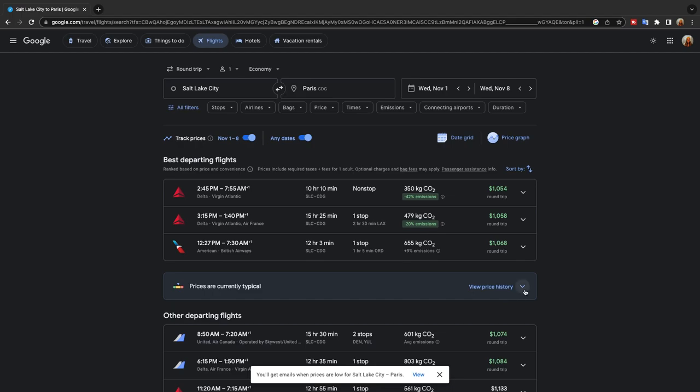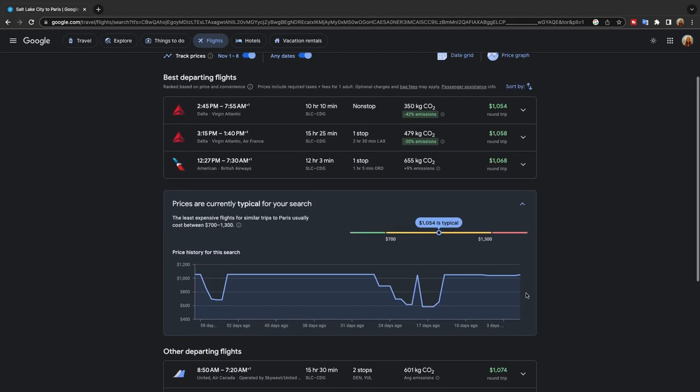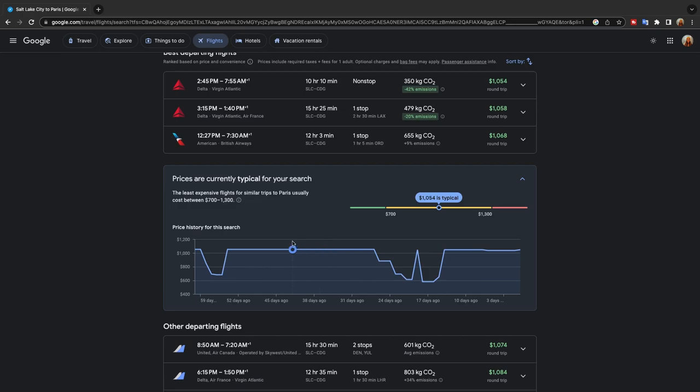After that, it gets less likely that you're going to find a good deal. There's always exceptions, but I just wouldn't wait too long. There are some charts in this section that will help you understand what is a good price and what the prices have looked like historically.